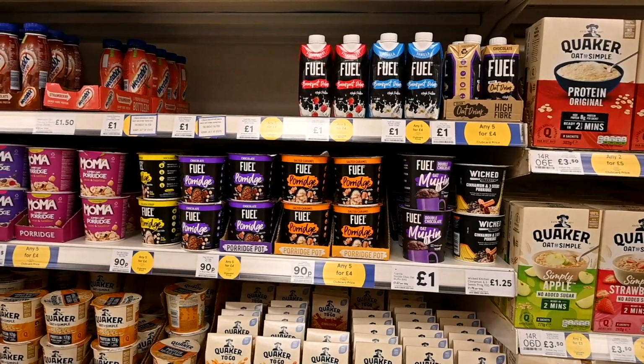We mentioned earlier in the video that we were going to get Wicked Kitchen for breakfast, lunch and dinner. However, we couldn't find the Wicked Kitchen swirls. They do little pastries. The only other breakfast option was one of those porridge pots where you add the liquid, and it was quite expensive for what it was. I just didn't think it was something we would ever buy.